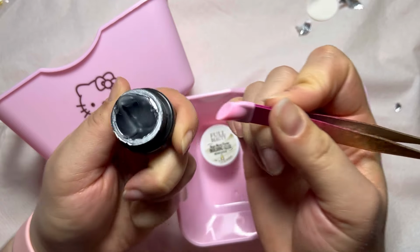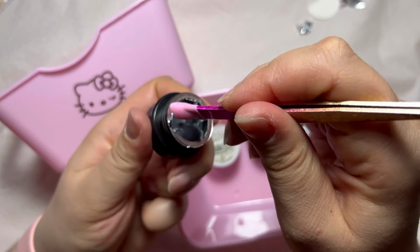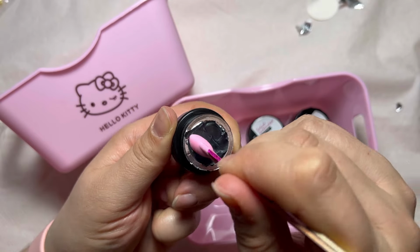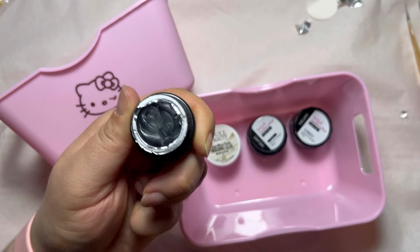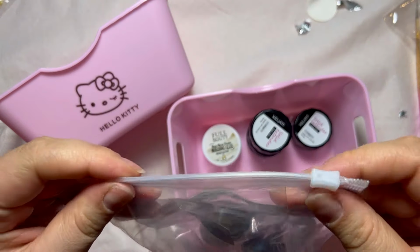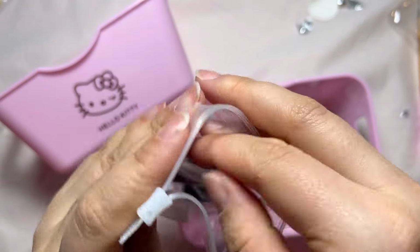I'm really excited to use these. I know that it says extender, like solid extender, because you can use them for either applying tips or moving into the shape of a nail extension, but I want to use them to do 3D art. So yeah, that's what I plan on using them for.